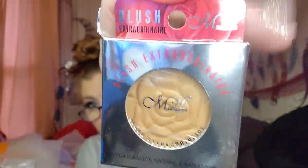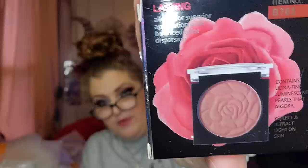Do you see the rose on the blush? That's a pretty color blush. That blush is so great for fall time. Like a brown, I love a brown for fall time. That's really pretty. You could also contour with that color, honestly. I love that. So it's lasting. There's the back. They have that color too, apparently. I love that. That's cool. Okay.